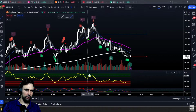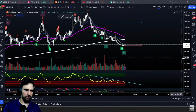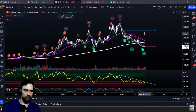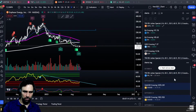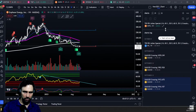Interesting one, this NFLX Energy took out the lows all the way back to 2021 basically. So this is one that I want to keep an eye on to see if it can cross the downtrend here on a weekly chart. I'm gonna put once per bar and keep an eye on this. You can see all the way just at the beginning of 2023 it was at $300, and now it's at $125. So nice potential. I'm gonna look at my alerts really quick because I did get a couple of alerts and see what's come in.